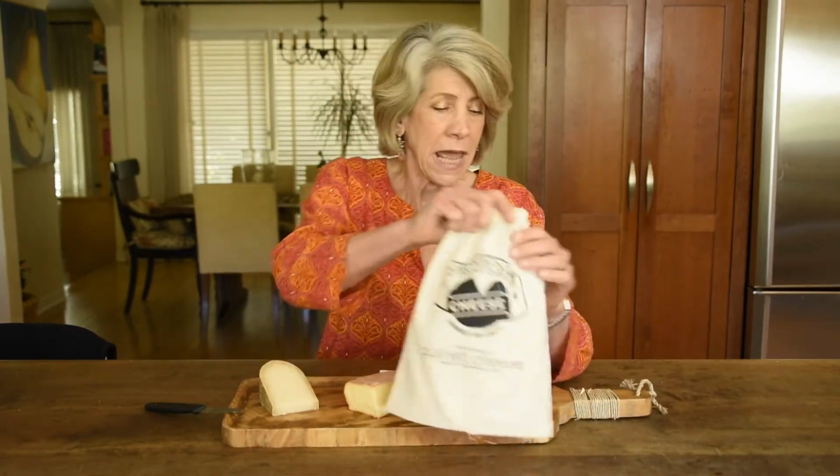muslin bag. And I thought it would be a good idea to go through the 3 cheeses that you bought so that you had a better idea of them, of their backstory, before you tasted. So let's get started. We have 3 Farmstead cheeses here.